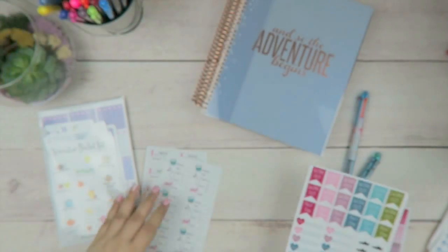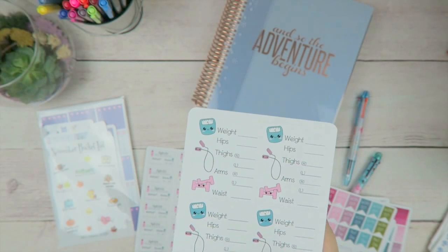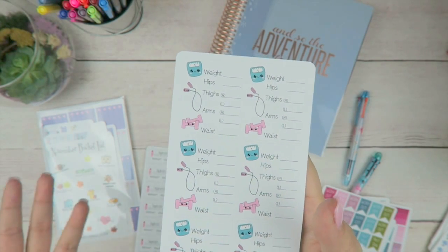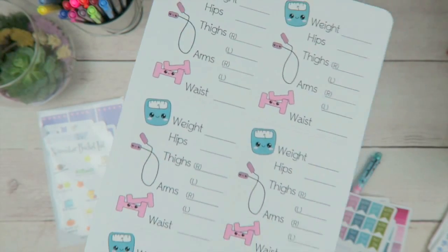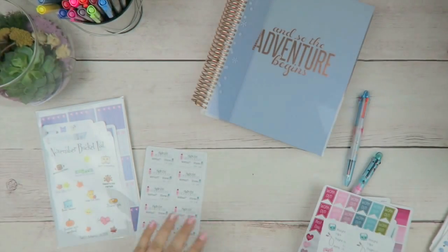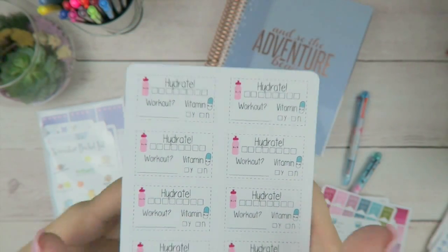And then some sneakers. And then we have the measurements, and these boxes are made to fit perfectly in the Erin Condren. It's 1.9 by 1.5. But you could do this maybe monthly, or, you know, not too often because you don't want to get all nutty about it, but it definitely helps you track your progress. And then also a different variation with the hydrate, the workout, and the vitamin all on one sticker with the color theme to match.